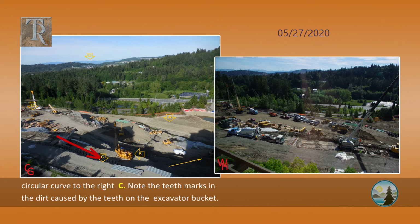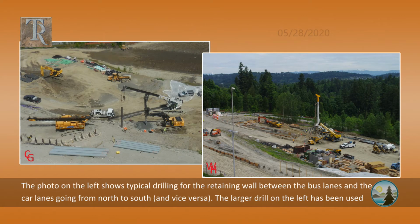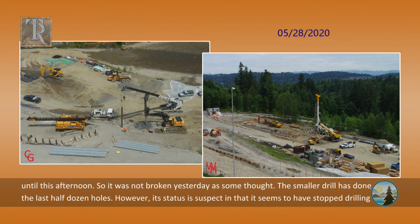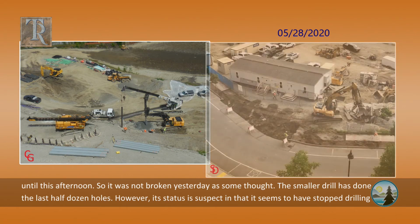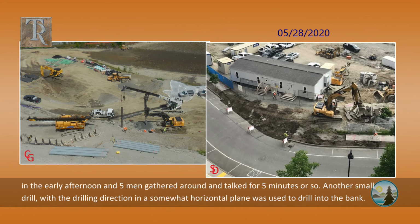C. Note the teeth marks in the dirt caused by the teeth on the excavator bucket. The photo on the left shows typical drilling for the retaining wall between the bus lanes and the car lanes, going from north to south and vice versa. The larger drill on the left has been used until this afternoon, so it was not broken yesterday as some thought. The smaller drill has done the last half dozen holes. However, its status is suspect in that it seems to have stopped drilling in the early afternoon, and 5 men gathered around and talked for 5 minutes or so.